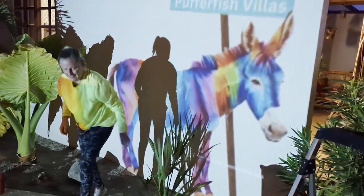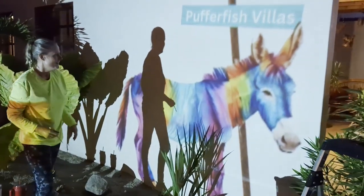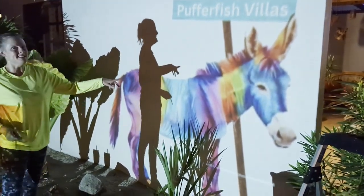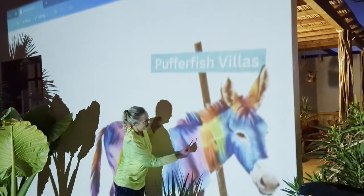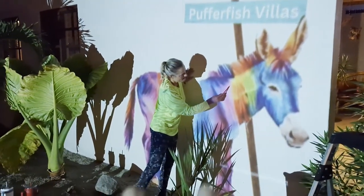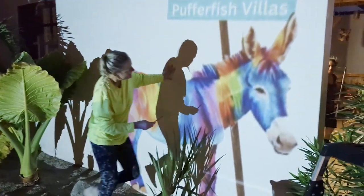The mural will only be at night. It's a night mural and it goes away during the day. Do we have the same color paint to repaint it white? Yes. Okay. If this goes really bad, we have a lot of this paint so we can just cover it up.